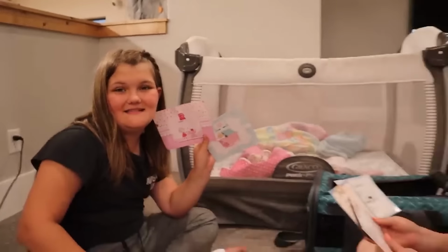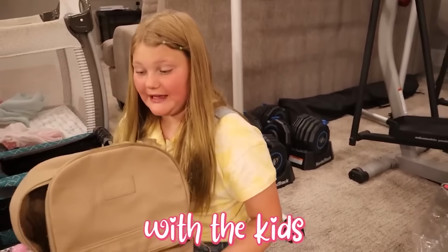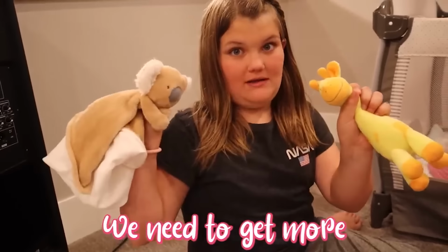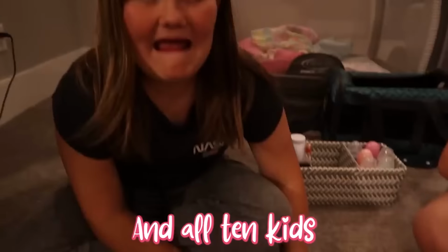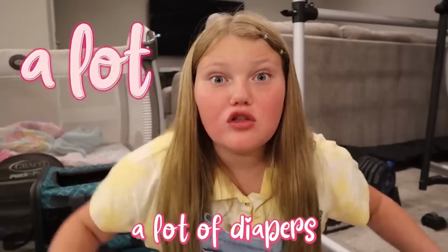The birth certificates. We have a diaper bag, so when we go to the park with the kids, we have stuff to pack. And we have toys. We need to get more though. Yeah, because we have 10 kids, and all 10 kids are still in diapers. And they go through a lot of diapers.